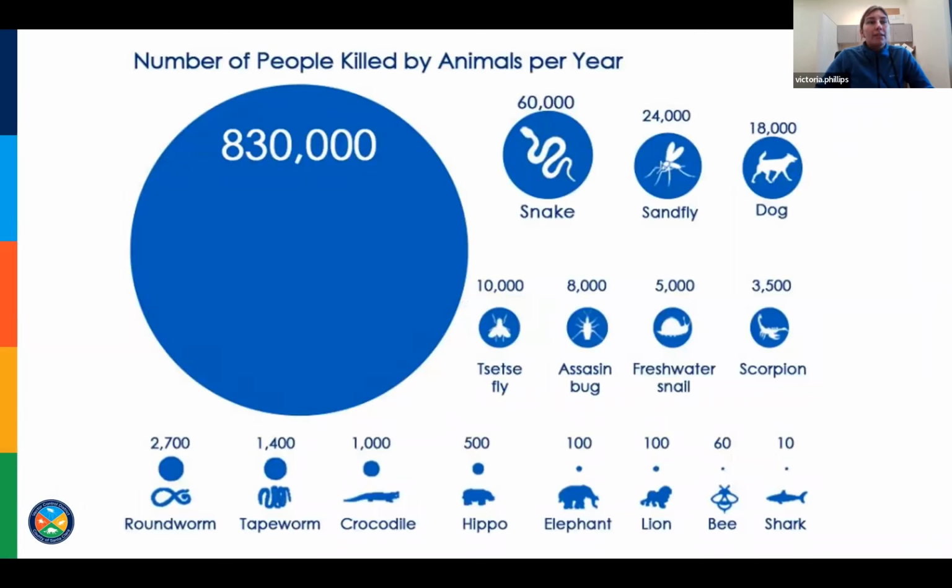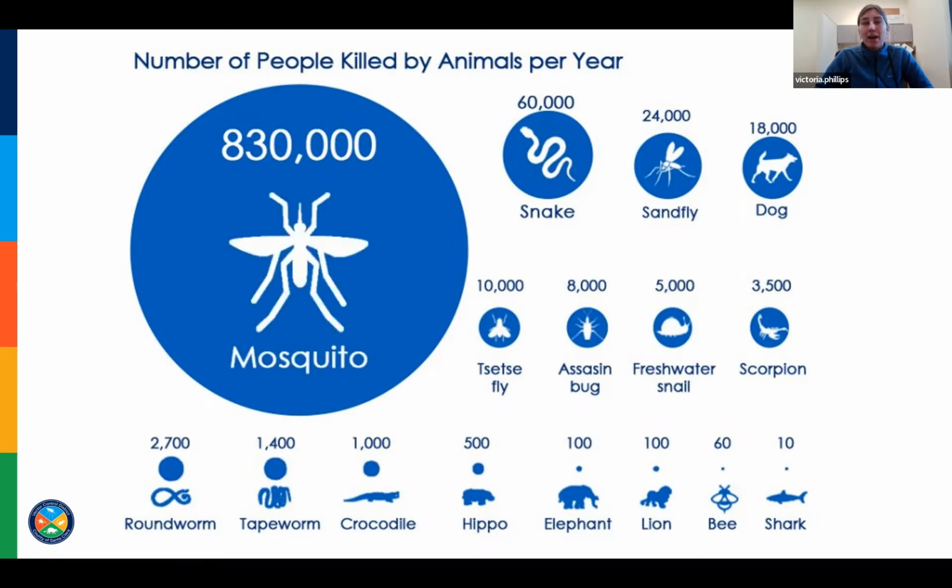We have things like sharks that people are absolutely terrified of. They only kill about 10 people a year. Crocodiles, 1,000 people a year. And then we get up to snakes. Snakes kill about 60,000 people a year. But what is the animal that kills the most people every year? Unfortunately, it is the mosquito. Mosquitoes kill about 830,000 people a year, and a lot of those deaths can be attributed to malaria, but they cause a lot of other diseases as well that we'll discuss.